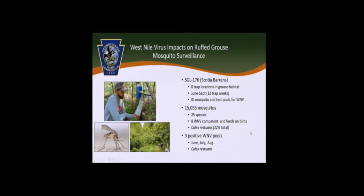Over that period, we trapped over 15,000 mosquitoes, 25 different species, and 8 that fit into the category of competent vectors of West Nile, so they could carry that virus, as well as they fed on birds. One that really popped out was Culex restuans, about 22% of our total samples, and that's this mosquito right here. This is pretty interesting because when you look at West Nile in urban-suburban settings, you see different species of Culex transmitting West Nile predominantly within those habitats. So it does look like a different predominant mosquito is involved in this wooded habitat. We did have 3 pools of those mosquitoes that tested positive for West Nile.